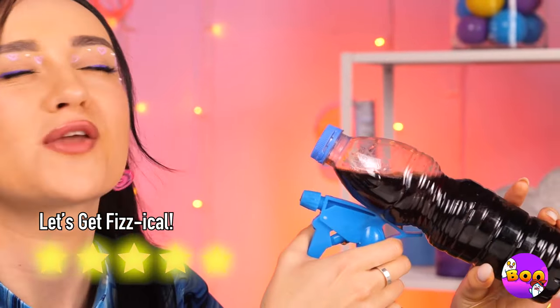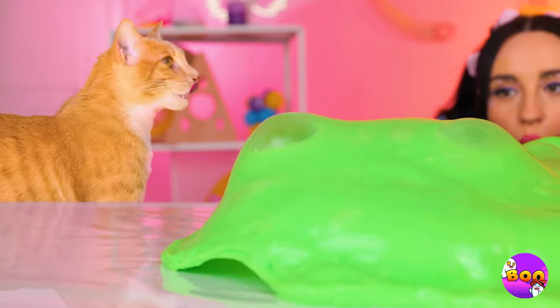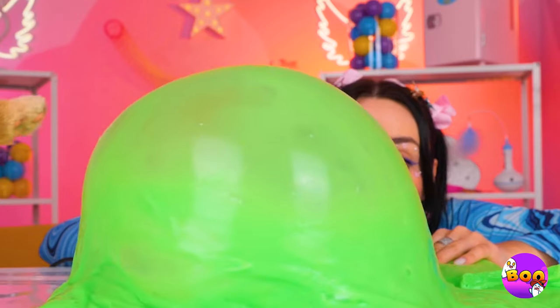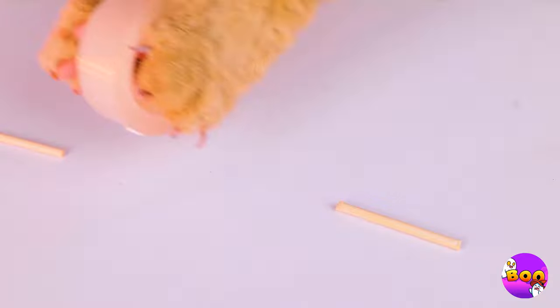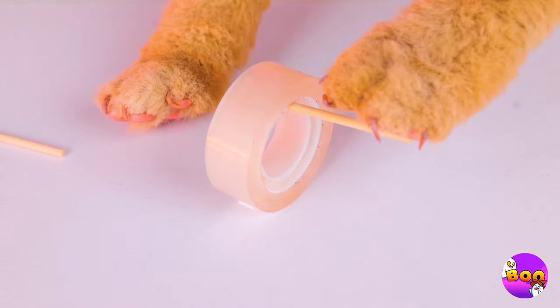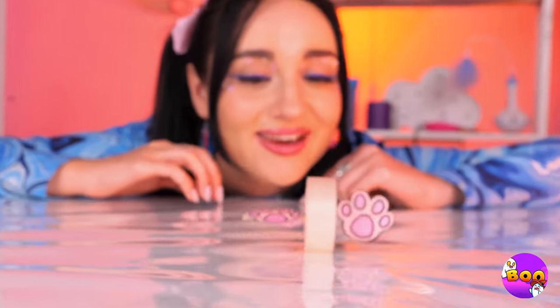Looks like we'll need a refill soon. A little hot air is just what our slime needs. Oh, so that's what happened to our tape. Ooh, let's add paws on each side and really get things rolling.